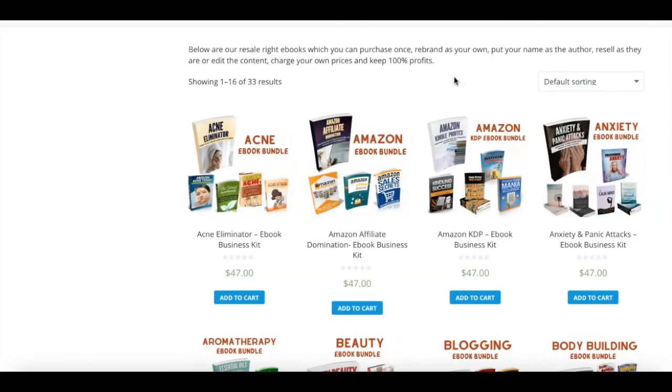So what are ResaleRight ebooks? These are ebooks that have been already created by other people, other experts out there. So these books have already been written for you, guys, okay? And all you're literally doing is reselling this product as your own, charging your own prices, and keeping 100% profit.